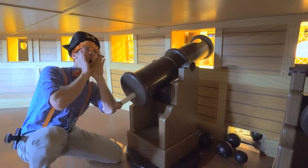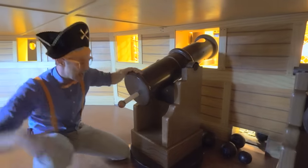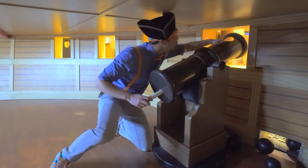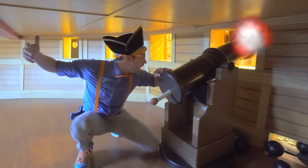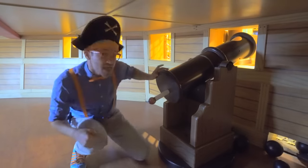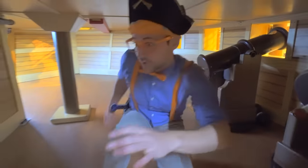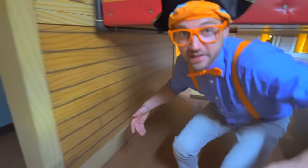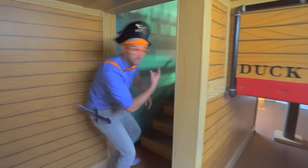Fire in the hole. Yeah. Let's do another one. Okay. Load it up. Fire in the hole. Yeah. That was awesome. Okay. Now let's head to the top of the pirate ship. Whoa, it's really dark down there at the bottom of the deck. Okay, let's go up to the top.